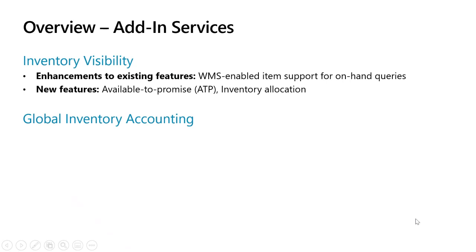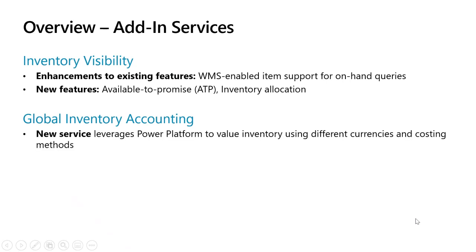And then with global inventory accounting, this is a new service and it leverages the Power Platform to value inventory with different currencies and different costing methods. So we're utilizing Power BI for the insights and analytics into your inventory accounting transactions.